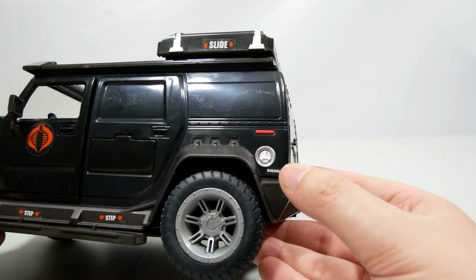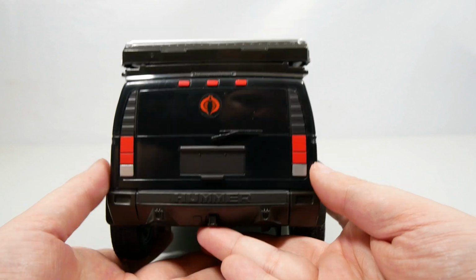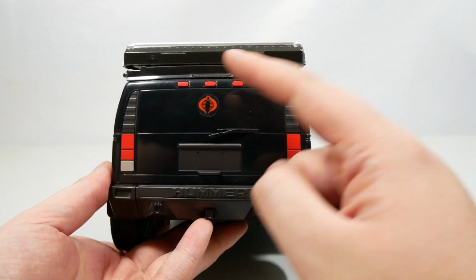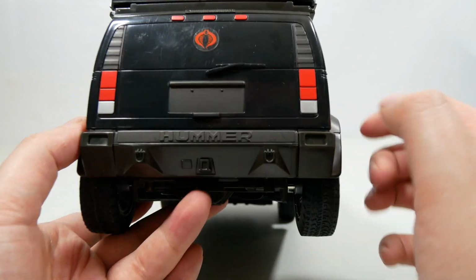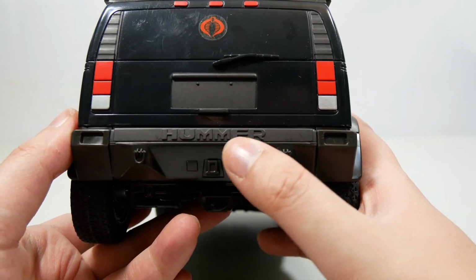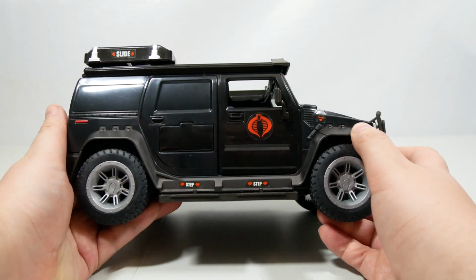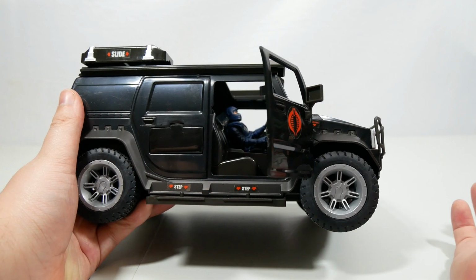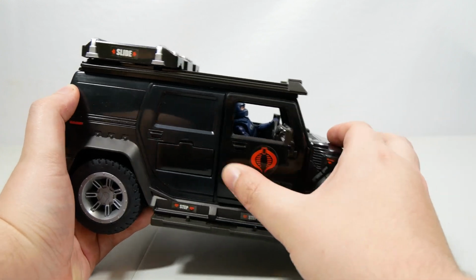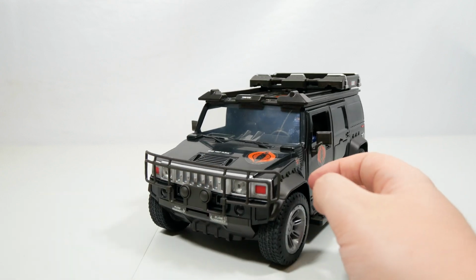Then at this end we do have the little fuel cap as well with the diesel logo. We've then got the back with the brake lights, the Cobra logo in the middle, this bit that looks like it should hook down but doesn't, and we do have the Hummer logo, so this is officially branded. And then the side where you get the same features, the same flip down missile, the same opening door. So cool Hummer in itself, but where this really comes to life is with its play features.